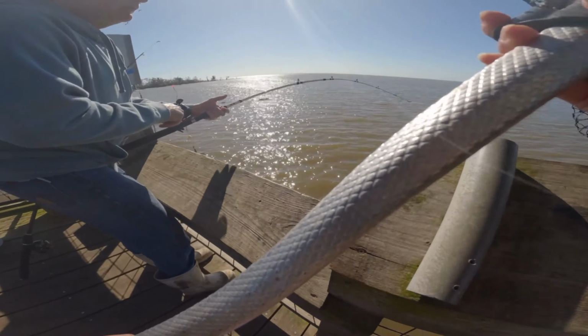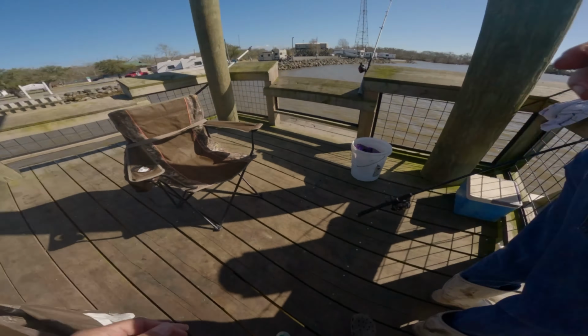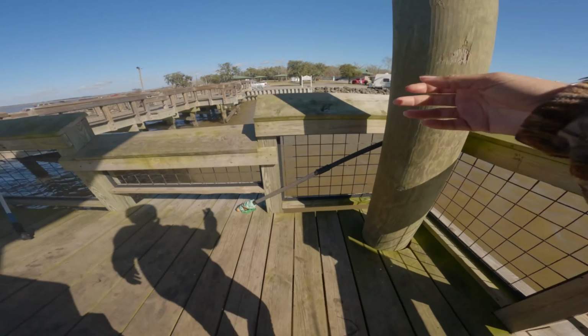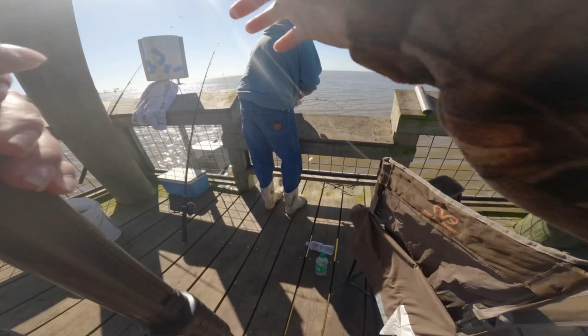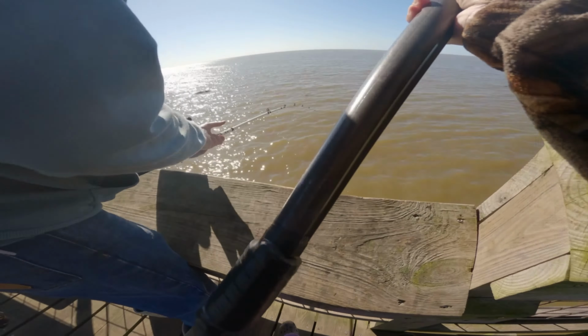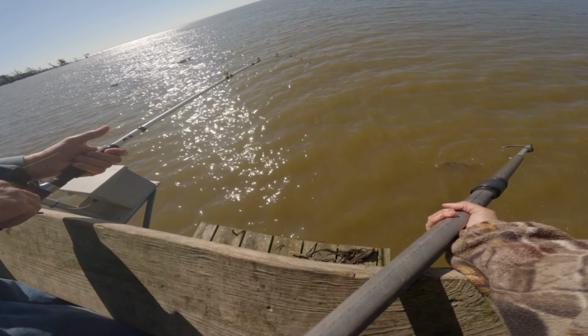No, it's so bad. Mm-mm, give me my hook. I'm not gonna be able to get down there. That's too far down. Well, I'll try to tire him out a little bit. Okay. Let him go ahead and tire out, man, when I go to hook him.